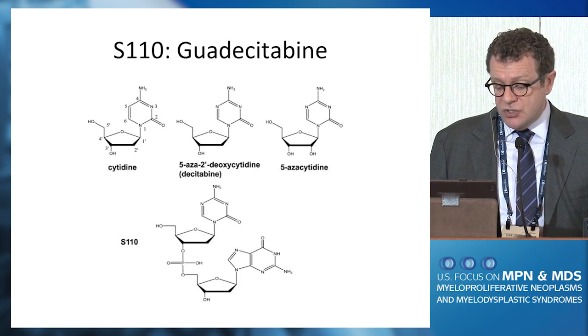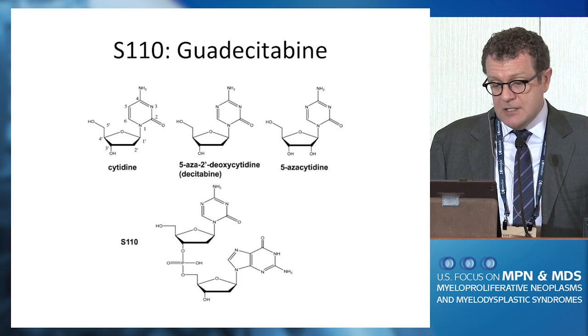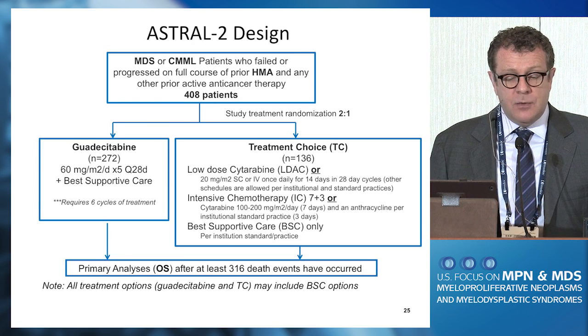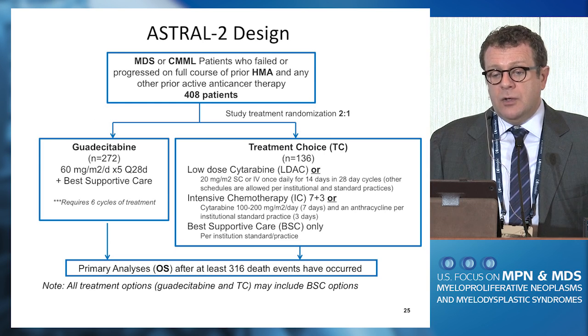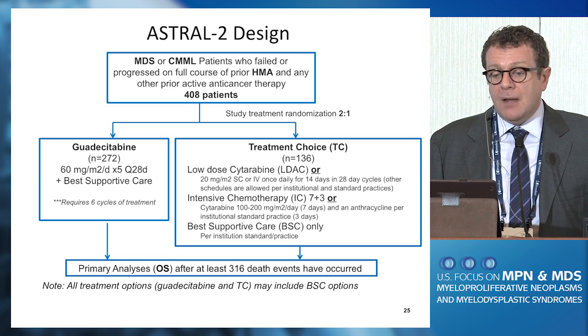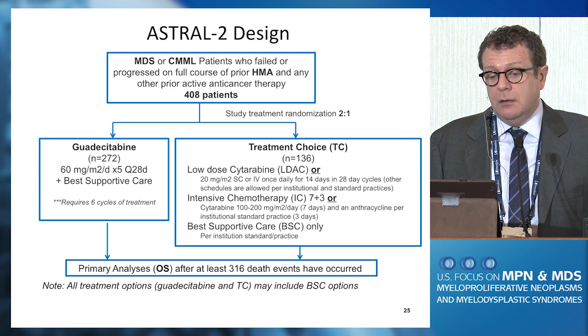And this drug has shown some impressive responses in patients who have failed hypomethylating therapy. And right now there is an ongoing trial looking at MDS or CMML patients who have failed prior hypomethylating therapy. And they're being randomized to either get the decitabine or a treatment choice of low-dose Ara-C, induction chemo, or best supportive care. And this study is ongoing.